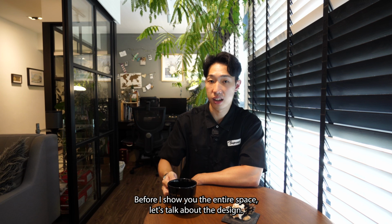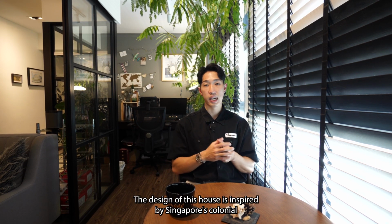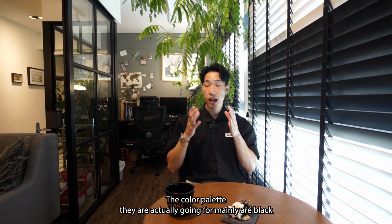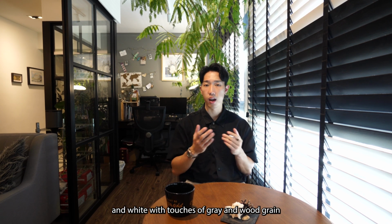Before I show you the entire space, let's talk about the design. The design of this house is inspired by Singapore's colonial black and white houses. The colour palette they're going for is mainly black and white, with touches of grey and wood grain for that contrast.